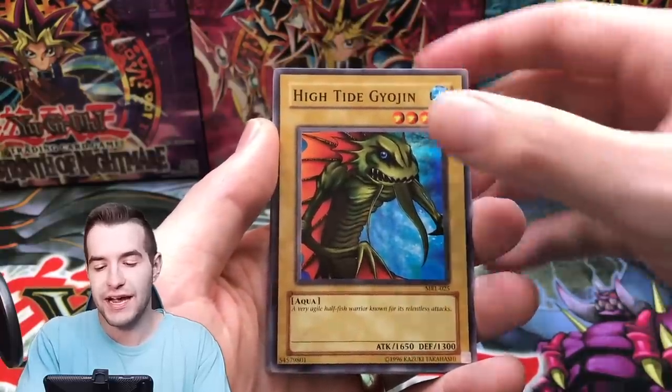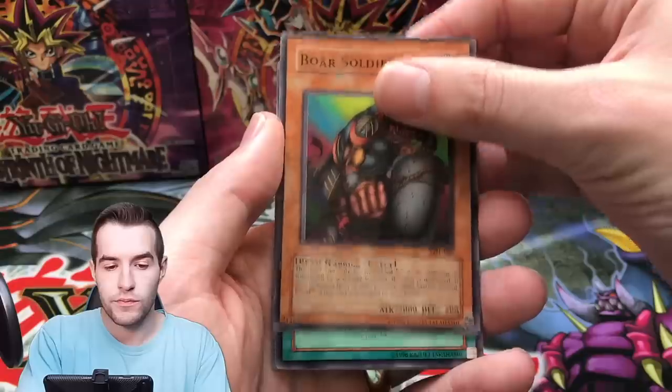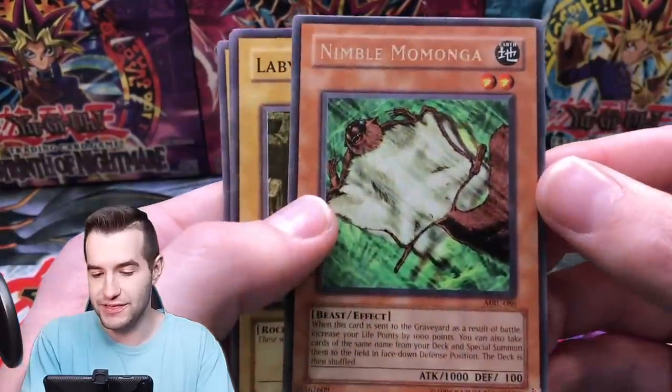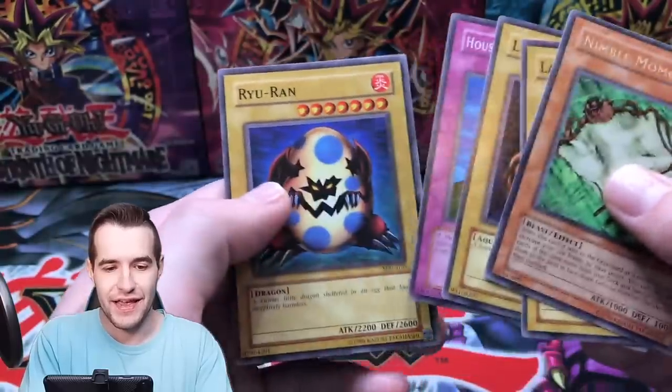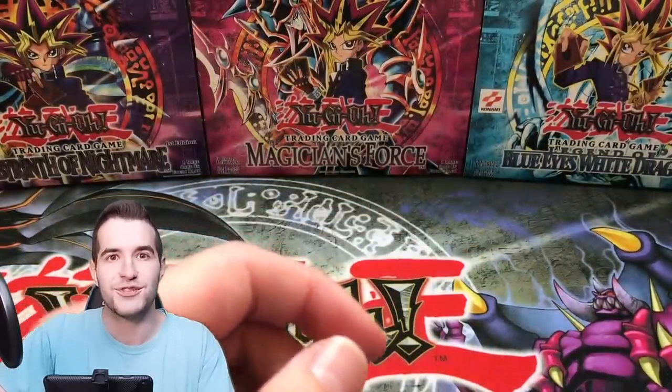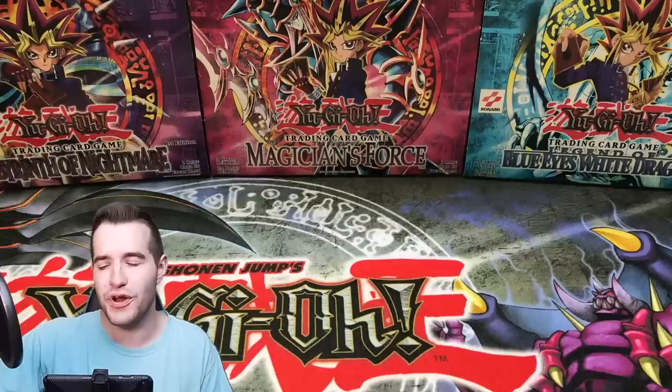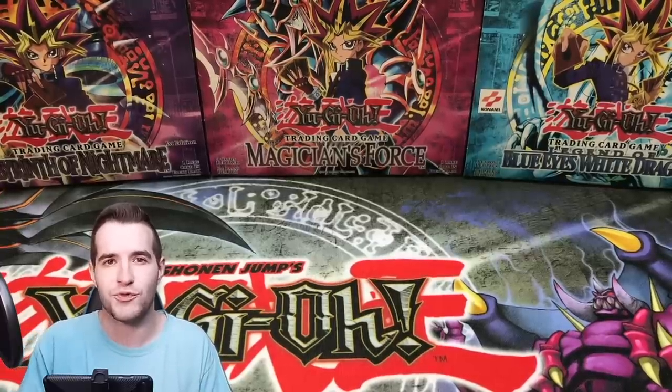All right, Chain Energy, High Tide Yujin, Boar Soldier, Hamburger Recipe, and a Nimble Momonga. That's in the God card deck. Very weird. And Ryuran. Okay, 1 for 10 so far. So very low, but we've pulled Relinquish. This is so weird. So hopefully these last 10 Magic will have something in them.